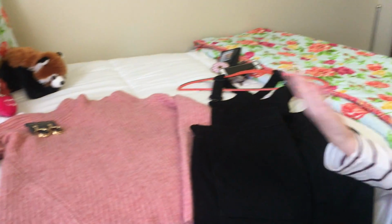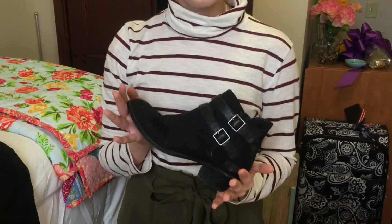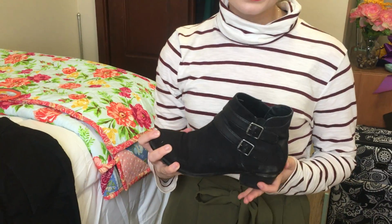And then typically with something like this, I would even wear like my cheetah print shoes I have on right now that I showed y'all. Or if you want to dress it up even more, you could put a pair of booties with it, which I have right here, just a nice pair of black booties. This can go, of course, with a lot of different things.